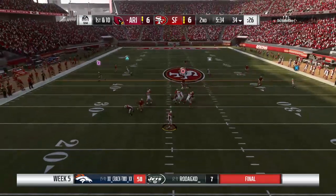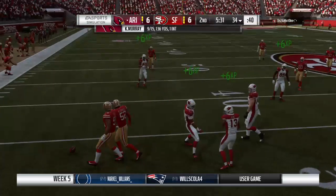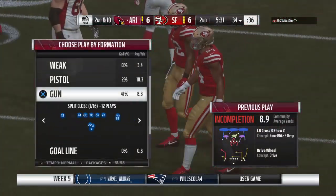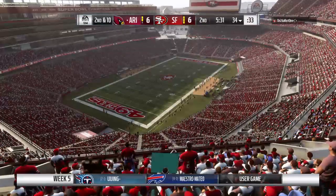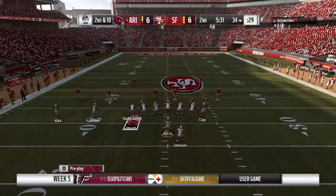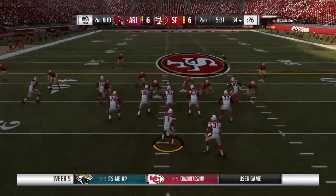On 1st down, Murray. He couldn't quite hold it. Got hit. Ball pops out, incomplete. It's a lot of contact going on there, and in the end, unable to keep 2 hands on the football and bring it into his body. Everything looked pretty good until the finish. From the 34, they'll come to the line on 2nd and 10.